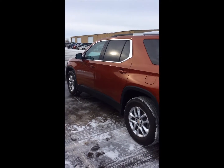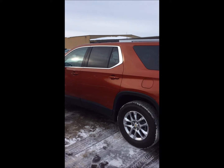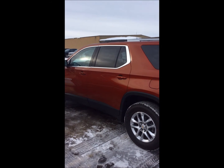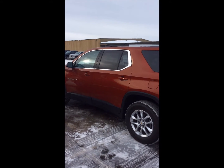At 310 horsepower, 3.6 liter engine, this vehicle hauls as well. So it's only a family vehicle if your family's in it. Now, if you are hauling an ark and you wanna take Noah down to a water park, this might be the vehicle for you.